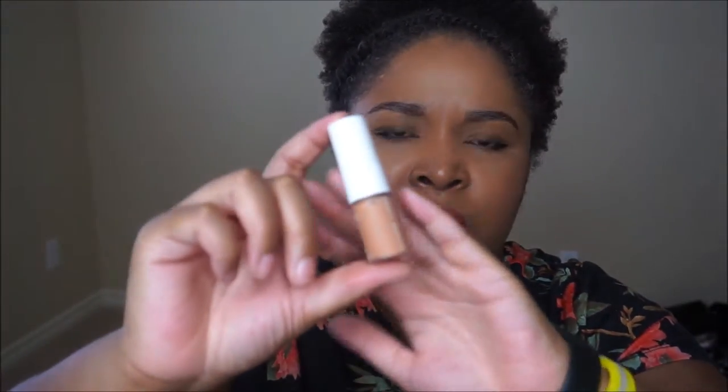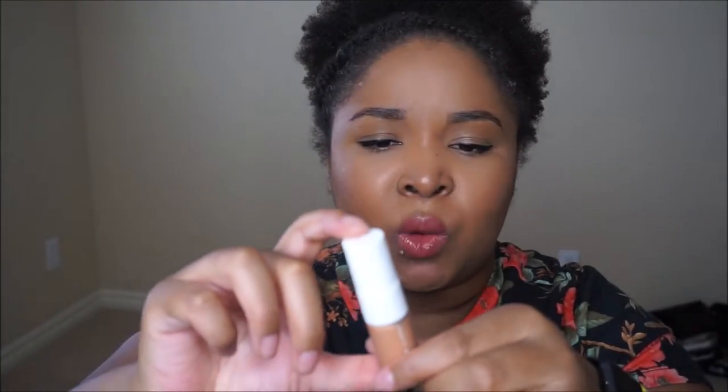Another foundation I'll make a mention about is the Fenty foundation. I have deluxe sample sizes again, and I really enjoy this foundation. I haven't worn it in a while in a video. Maybe I'll do that next week. But this foundation is really great. It wears really well. It gives you a nice soft matte finish.